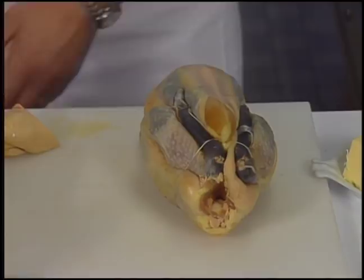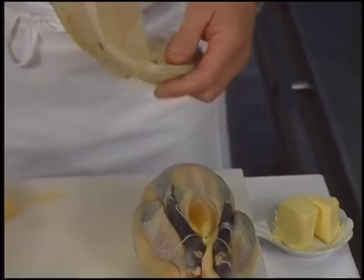Now the chicken is placed in a pig's bladder.